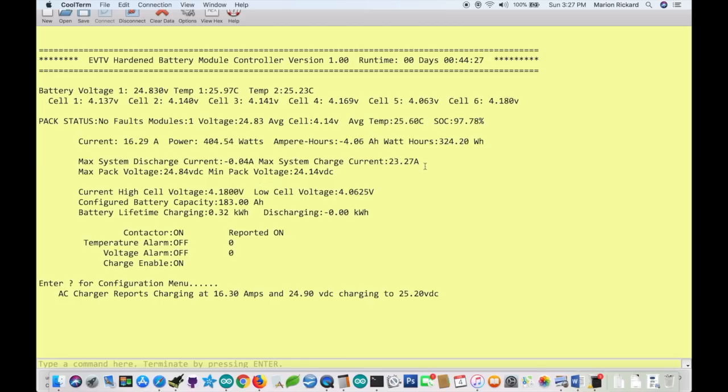Max system charge current, we're at up to 23.27 amps. Keep in mind, this is 120 volts AC; at 240, it'll be twice that. Max pack voltage is about now 24.84. Our high cell, our low cell, configured capacity. Contactors on, no voltage or temperature alarms, charge enable on. And at the bottom, this only appears when you're charging.